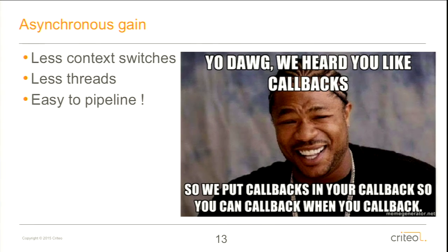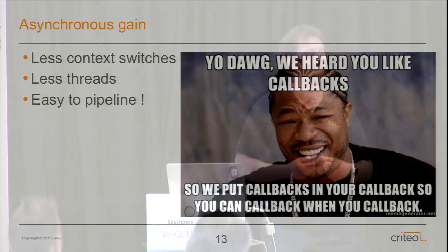So I speak about asynchronous, but why do we want to do asynchronous things? The first reason is that we want to limit the number of context switches from the OS, because at some point the OS just spends all its kernel time switching from one thread to another. Also you have fewer threads, so it's easier to debug. And last but not least, it lets you pipeline your protocol. And the binary protocol in Memcached, and then in Couchbase, is okay to be pipelined. It's made for that. So okay, let's try it.